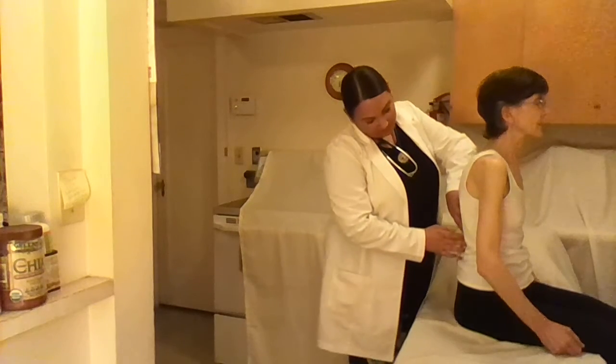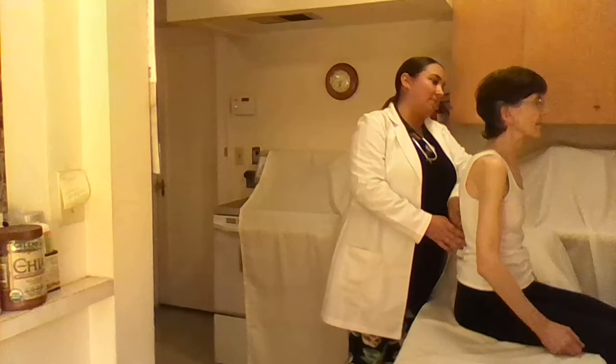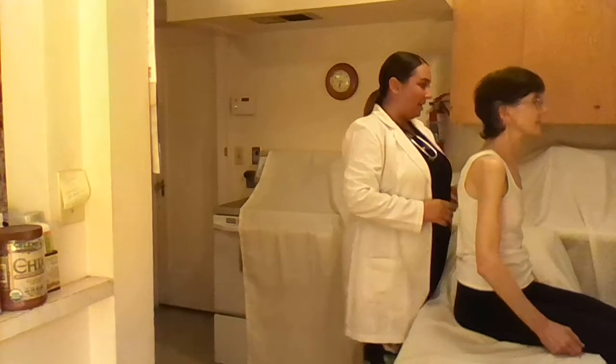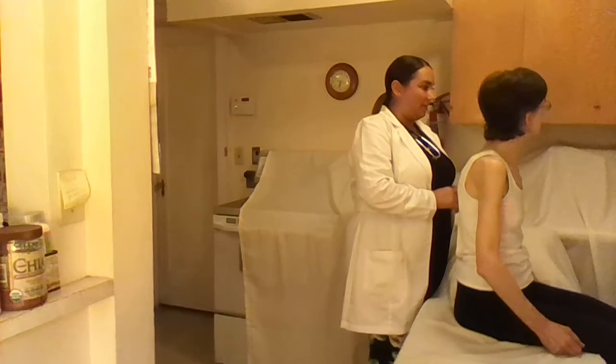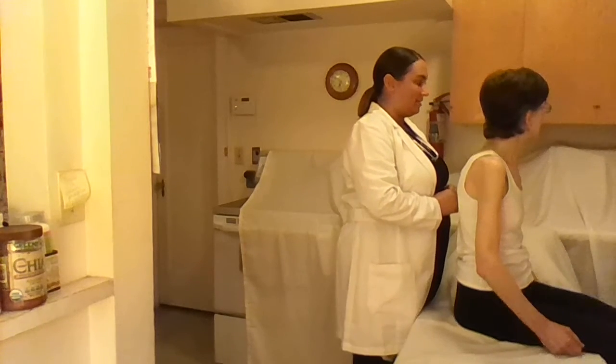So that's supposed to be no more than like 3 to 5 centimeters, and yours looks like it's right in the middle there. So that all looks normal. And now I'm gonna be doing some tests. These are specific to vocal resonance.